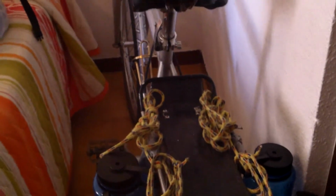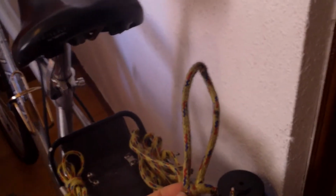So that's about it. The backpack actually goes on with some straps that I made. I'm actually a little proud of these. I used my Boy Scout knots here. I got the bowline knot there, I believe is what it's called. Got the, I don't remember what that one's called, the clove hitch or something, one of those.